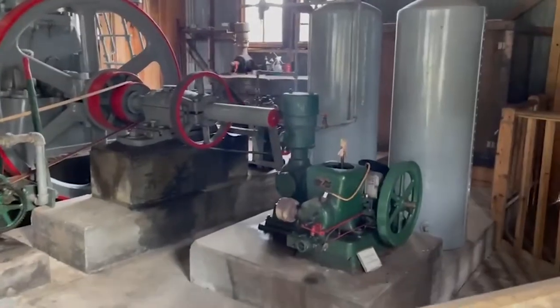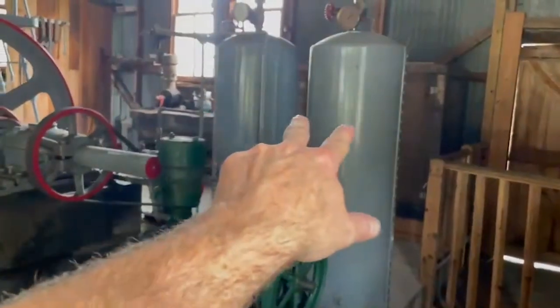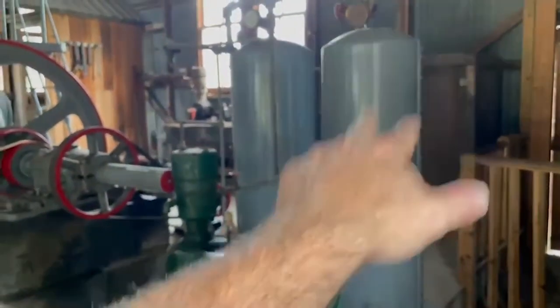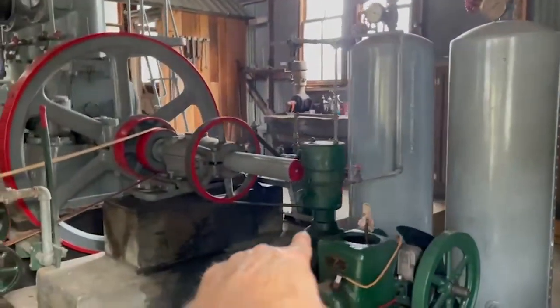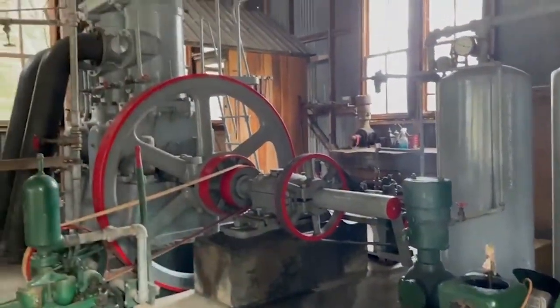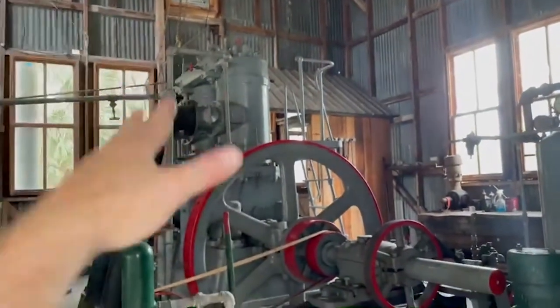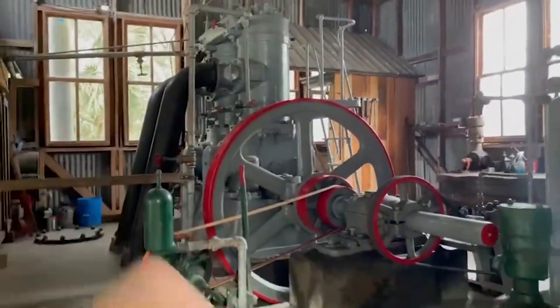But long story short, this is an air compressor. It provides air for these two accumulators here. Air dumps from these into a starter that you see over there. That turns the big flywheel, starts things in motion, and then there's a glow plug up top. The glow plug ignites it, and our big diesel engine fires to life.